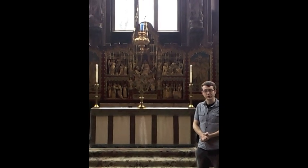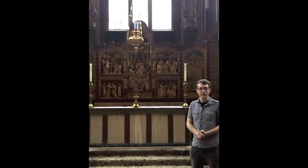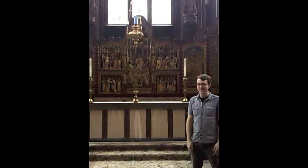Although it may be grander than most churches, every church and cathedral will have an altar like this one behind me, and from here the priest would conduct his teachings, his sermons and his ceremonies. You'll find an altar like this in any church.